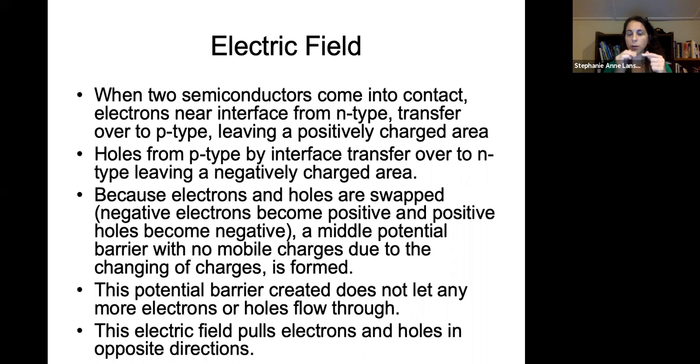So this potential barrier doesn't let any more electrons or holes flow through, and this electric field pulls these electrons and holes in opposite directions and allows current to flow from the p-n junction.